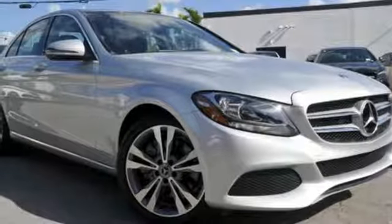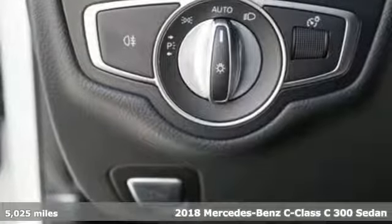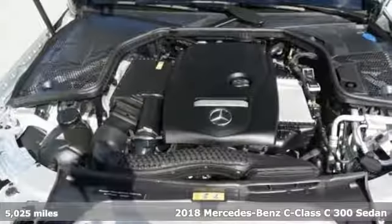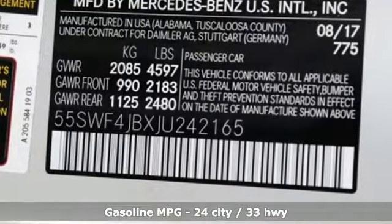It's a 2018 Mercedes-Benz C-Class. Muscular yet graceful, thrilling yet serene. This C-Class is the precise balance of all things Mercedes-Benz. Plus, it offers an exciting list of features.